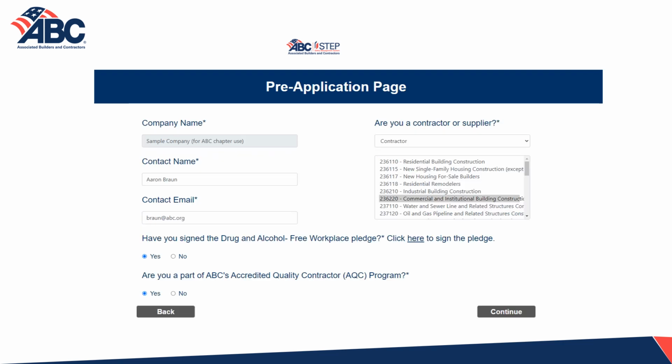On this page, you'll be asked to supply a primary contact for all STEP communications, including submission review and confirmation emails. In the box to the right, scroll down the list and click on your NAICS code. If you have not yet signed the drug and alcohol free pledge as noted earlier in the pre-submission checklist, please take the time to do so before continuing. A direct link to drugfreeconstruction.org is accessible by clicking on the word Here. Click Continue when you're ready to proceed.